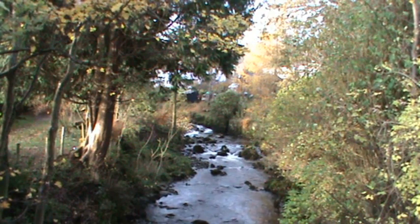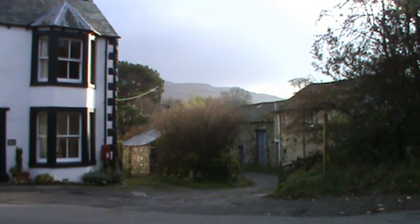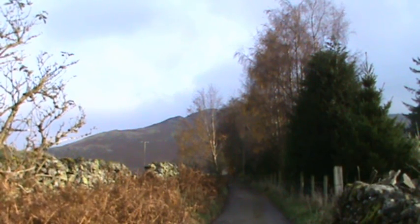We walk over the bridge and we take a little shot. Just over the bridge there's the Royal Hotel. We take the next right there. It's in between two houses. There's a little post box on your left hand side. We're down the track 100 yards. We're heading towards Gowbarrow Fell.